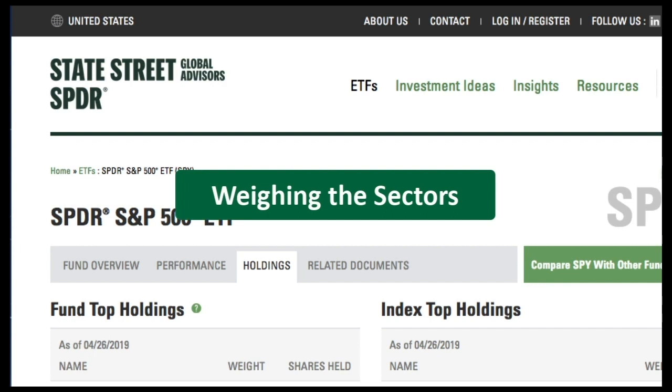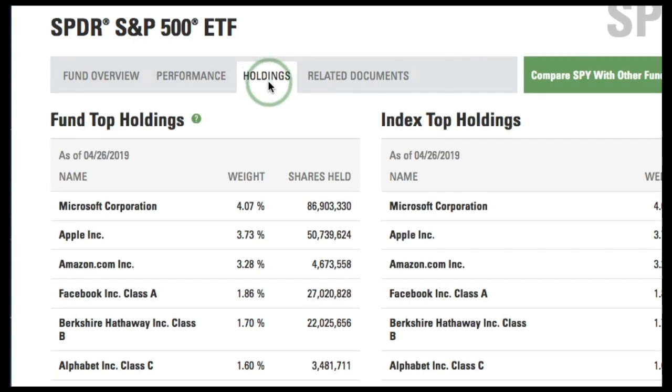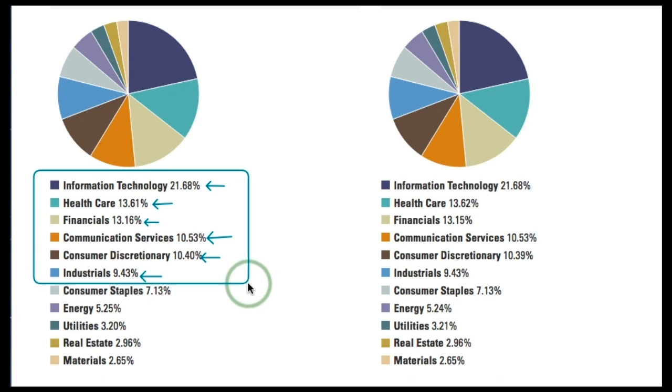So just to give an idea of how the sector holdings break down, I went to the State Street SPDR website, spdrs.com, and then I clicked on the holdings tab there. There you can see the individual stock holdings, and below you can see the sector holdings. Right away you can see that information technology is the biggest, followed by healthcare and financials. Those three sectors alone account for like 47% of the S&P 500. And then you've got communication services, consumer discretionary, and industrials. These, as far as I'm concerned, are the big six, and these are the six sectors I want to focus on as far as broad market health is concerned.